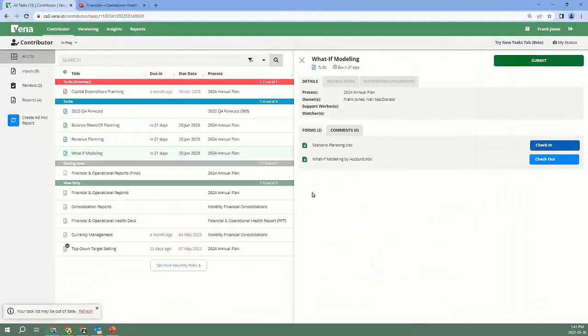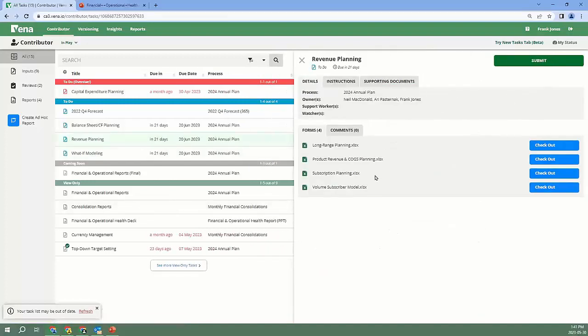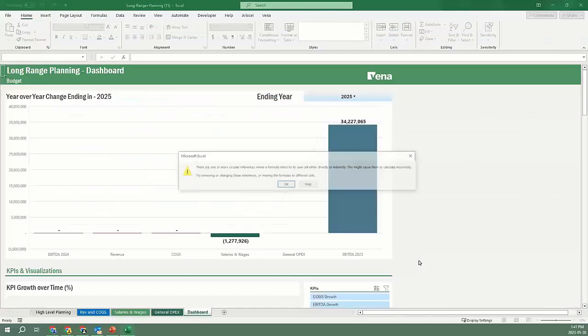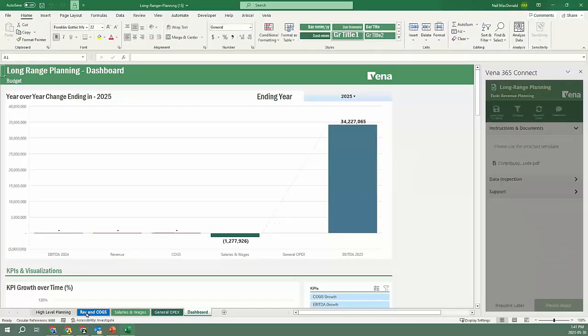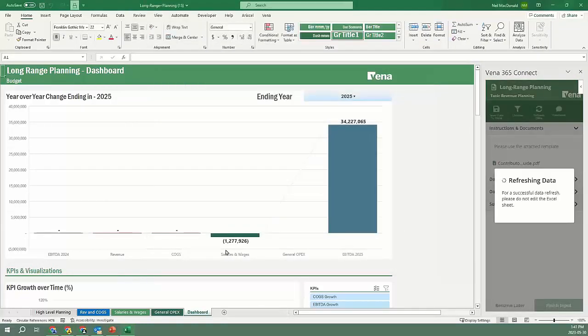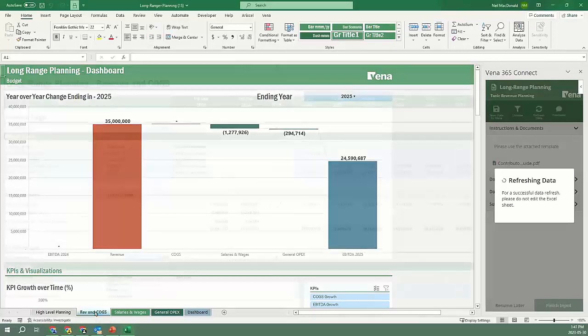So these are just some of the areas where Vena is working for Frank. We can do some revenue planning as well. We've got subscription planning. We've got some long-range planning. So perhaps a lot of our customers have asked for this. I don't want to just do monthly planning for the next year. I want to go even further than that. So we can go in, for example, looking at the revenue and the cost of goods, the salary and the wages. And in the short term, we want to look at it monthly. Then we want to go further out.